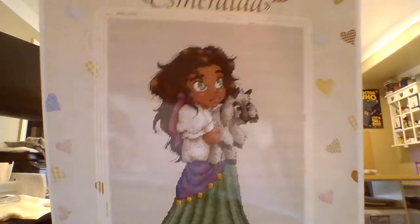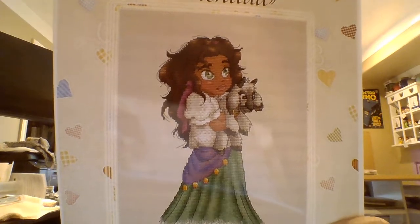Okay, and then we've got another Victoria. This one is Esmeralda, very underrated Disney character, with her little goat. Yeah, she really is underrated. She and Megara, kind of those underrated female Disney characters, because they're not technically princesses, so you don't see them a lot. I'm doing her.